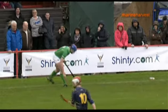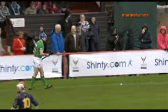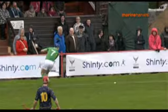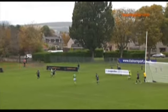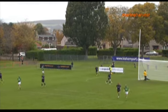Well, a bit of a nuance in the rule. If you move it 6 inches, let's see what happens. He just turns round the other way. Highland drops it short that time. Well, he had to make an adjustment there that possibly didn't help.